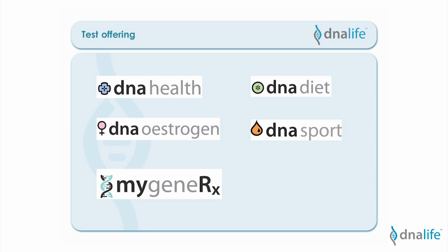So the four main nutrigenomics products are DNA Health, DNA Diet, DNA Estrogen and DNA Sport, and this is complemented by our pharmacogenomics offering known as MyGeneRx.